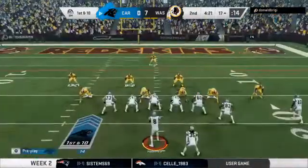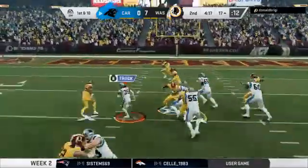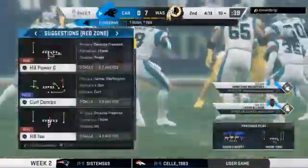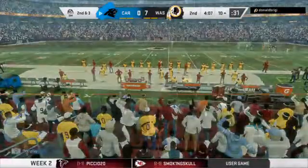Remember when we were meeting with the D coordinator before the game and all he talked about was run fits, making sure our guys were in the right place so there were no creases? They missed their fits, didn't they? Yeah, there was no fit there. The only fit was at the end when he threw his headset down after that big run.